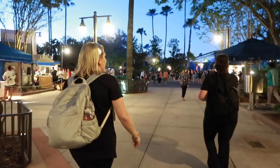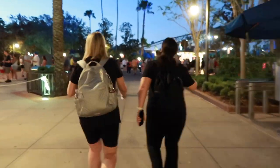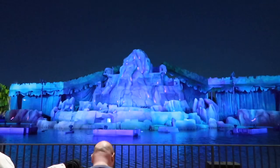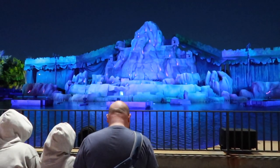Yay! Guys, nobody's here. This is really weird. We're really early. We have awesome seats, guys. Look at this. But again, we came half an hour early, but you didn't need to. All right, so it's 8 p.m. and there's literally nobody here in the dining package area.